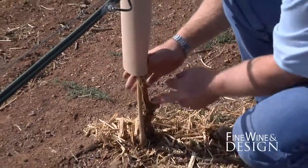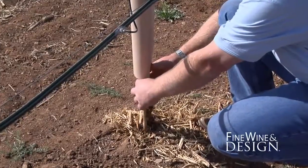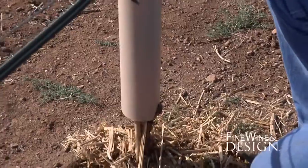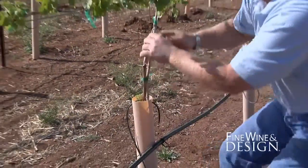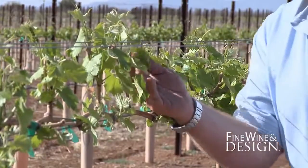Each of our plants has its own trellising system. We use what's called a single cordon training system, where there's one main vine for each plant, and that vine rests its entire life on what we call the fruiting wire. The fruiting wire bears all of the weight of the plant as well as the fruit for the entire life of the plant.